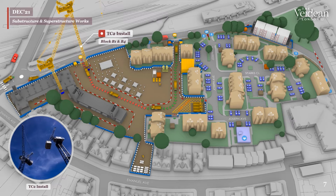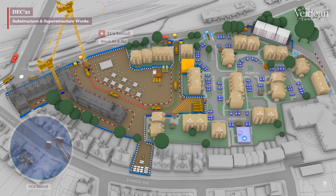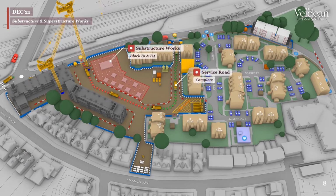Haul road works ongoing, with a vast amount of new services being installed for your new buildings: gas, BT, Openreach broadband, water mains, sewers, sprinklers, heating pipes and power. This was all introduced for the new buildings. B1 and B4 substructure works were continued through in December and through into January, and the initial part of the service road was completed and tarmac installed.